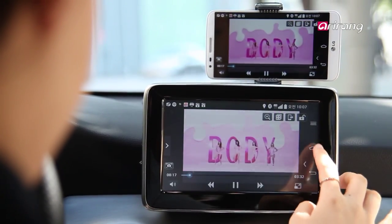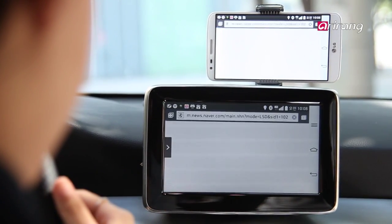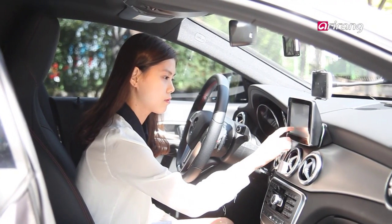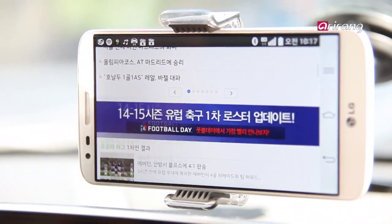A two-way control is possible, so a smartphone can be controlled by touching the navigation screen. The navigation screen can be split into two as well, one for navigation map and another for the smartphone. The driver can read the map and check text messages at the same time.